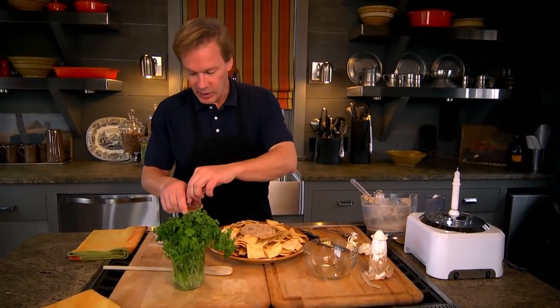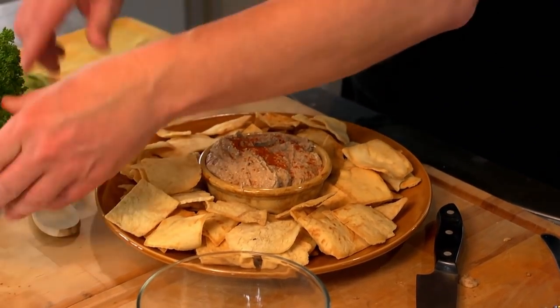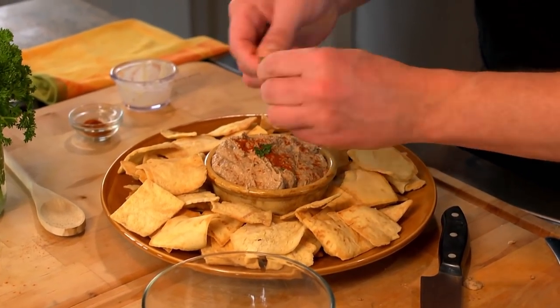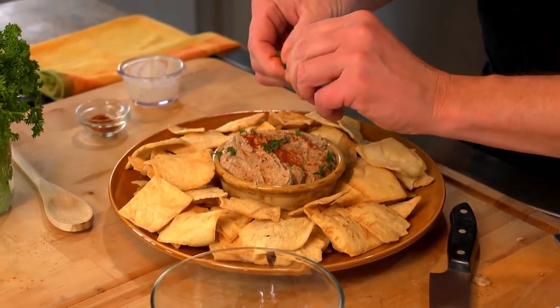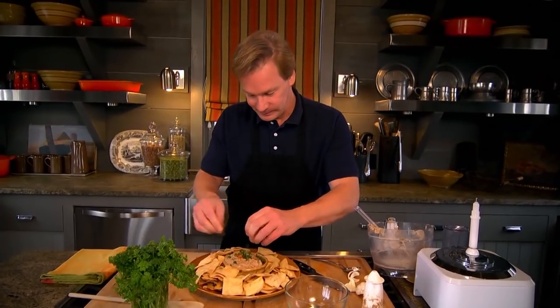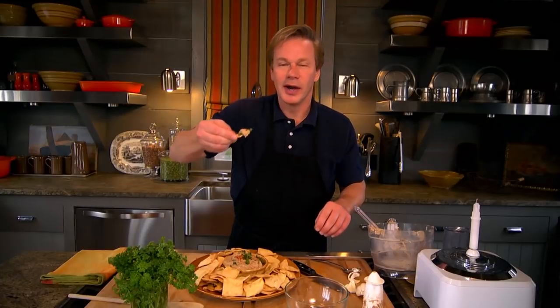And then you just want to garnish it with a little paprika like this. And then I always like to take some parsley just to green it up a little bit. Just break up some parsley leaves like this. Decorate the top. And you're ready for guests. This is really good. You should give this recipe a try.